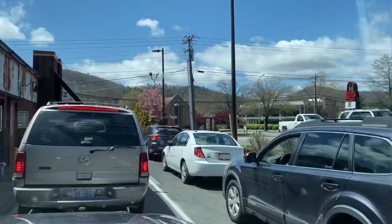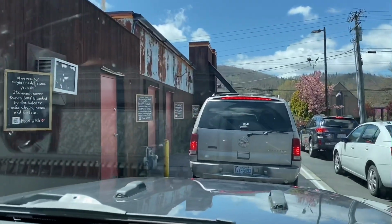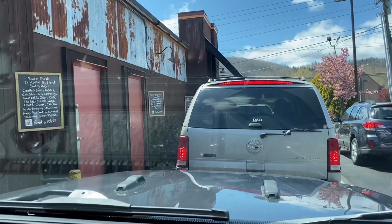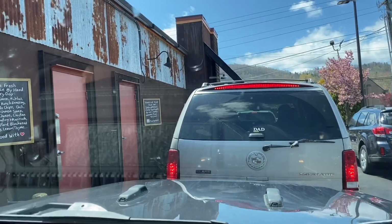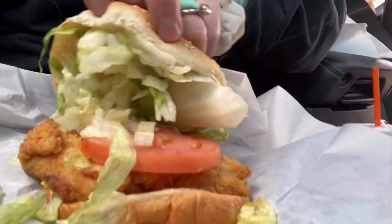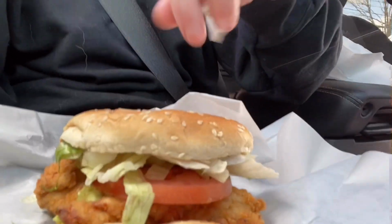So we chose these guys because they're locally owned. Even the Waffle House is closed. Yeah, I wanted some breakfast food, but nope, not today. But I'm excited to try this place, so we'll see how it is. Look at this home style chicken. No, I'm not eating keto today.